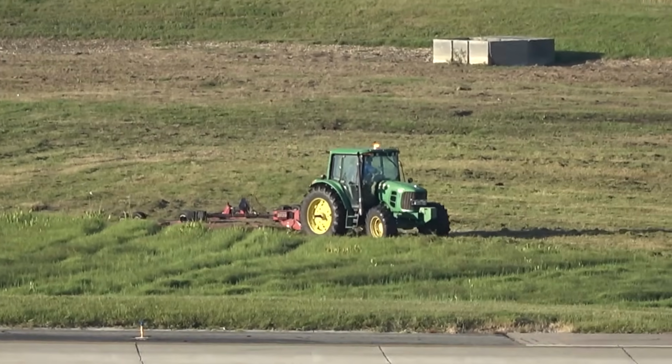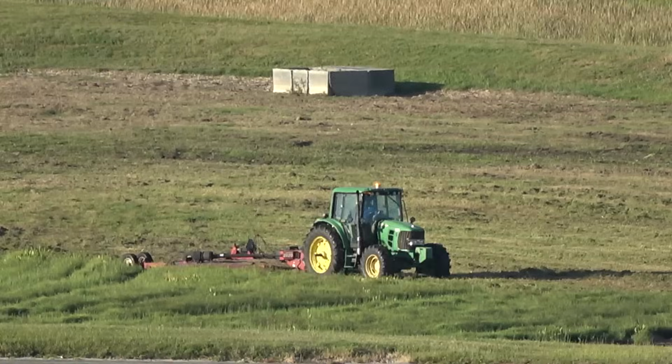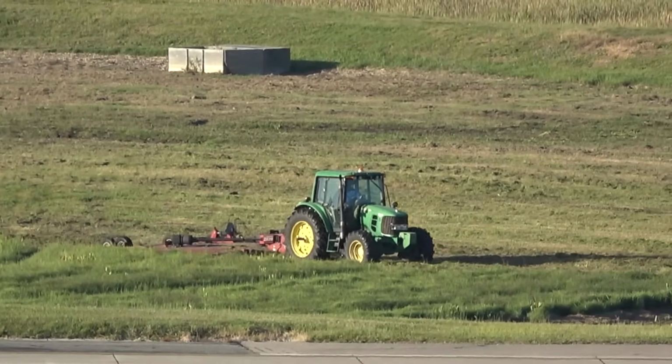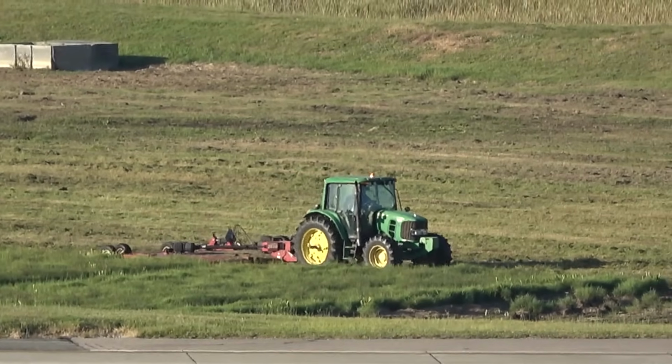See how fast this grass grows here? Look how high that is. This place is manicured like a golf course. I kid you not. TPA, the perfect airport. Beautiful airport. Sounds like the Chamber of Commerce.